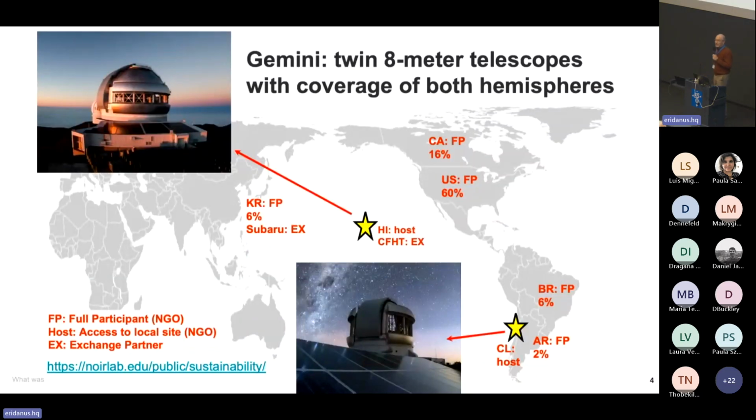A brief introduction to Gemini Observatory. We run twin 8-meter telescopes, with coverage of both hemispheres from Hawaii and from Chile. We're an international organization. We have 5 full participants. We have the 2 hosts, Hawaii and Chile, and we exchange time with different observatories. Right now, we're exchanging time with Subaru.